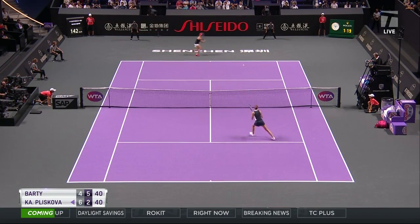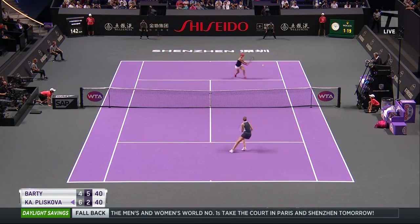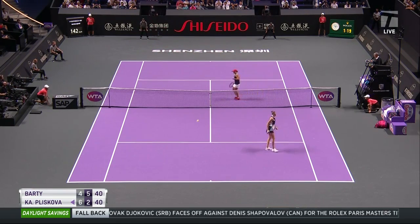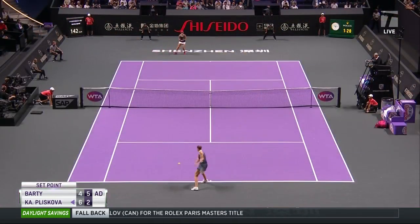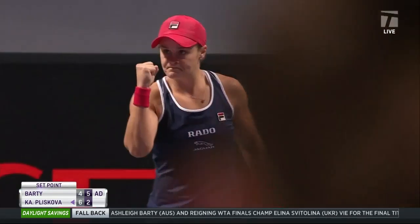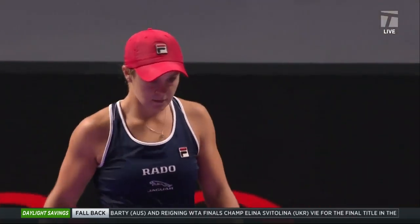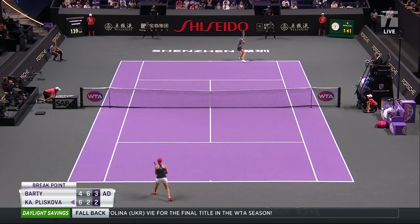Barty got more confident. Pliskova lost her energy, got a little bit down on herself, didn't have quite the same spark that Barty has running around the court, playing her all-court style of tennis, started to get more forehands, and Pliskova wasn't able to dictate play anymore. 11 out of 12 break points saved by Barty in the match as she gets through this third set and makes her sixth final of the year, Jimmy.